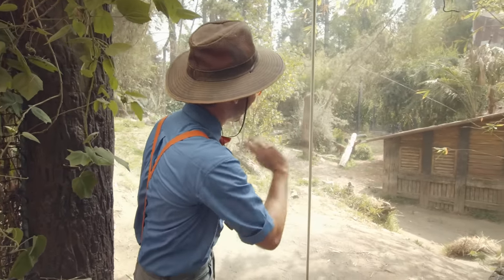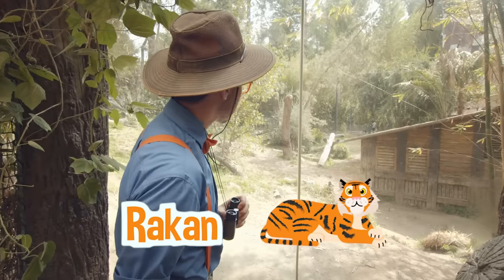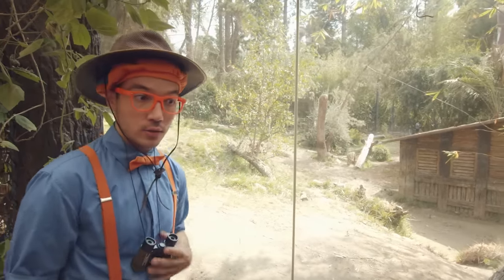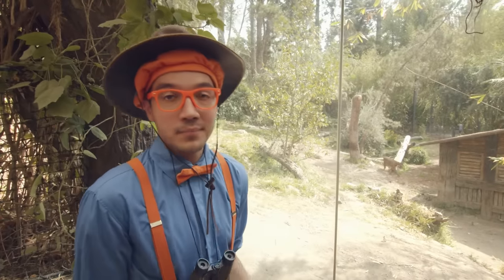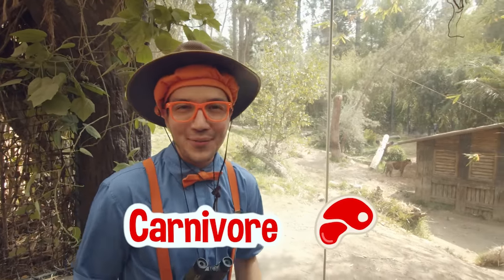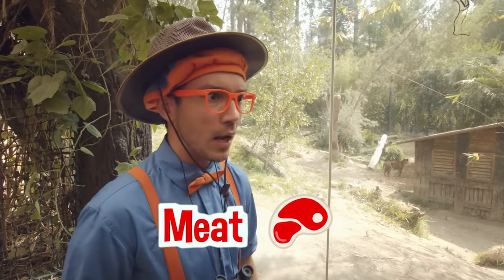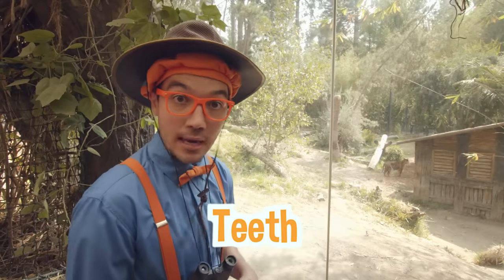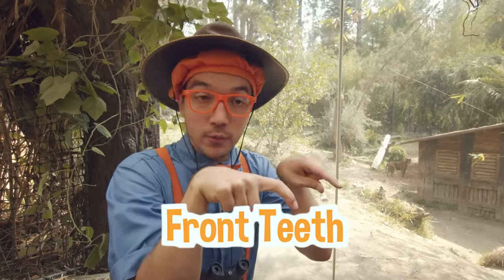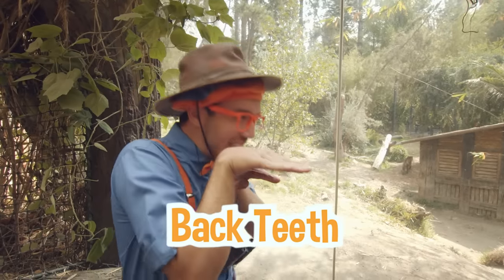Hello. This tiger's name is Rakan. And it looks like he's getting ready for lunch. Yeah. Tigers, they love to eat. They like to eat meat because they're carnivores. Carnivores, that means an animal that likes to eat meat. And they have really big teeth that help them do it. Front teeth, they grab onto their food, and back teeth that help chew the food.